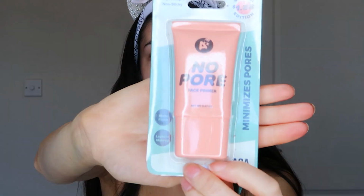Probably not. By the way, these are colored lenses. I did a whole video on them previously. These are the color Ocre. They're about one shade lighter than my natural eye color. So if you are looking for good colored contact lenses, head on over to that video after you watch this one. Did you like that? Yeah. Calm down. First, we are going to try this lightweight, non-sticky pore face primer.